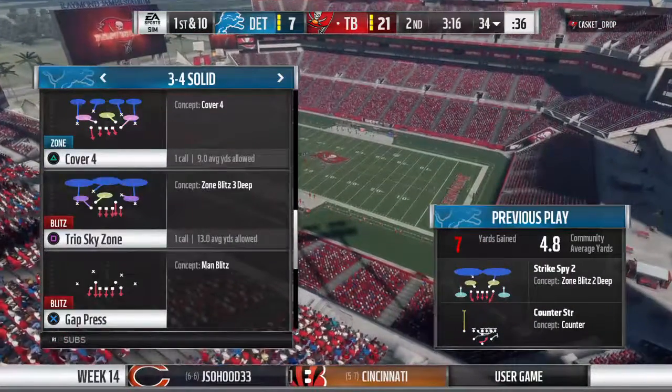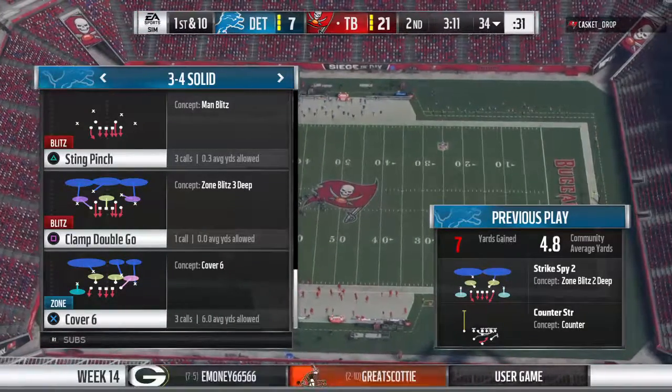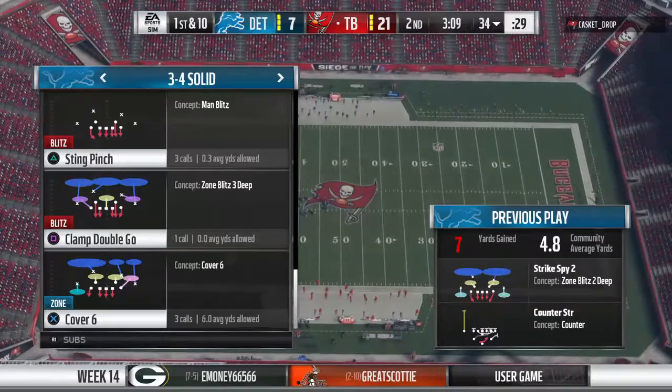Yeah, another good run there. He's been such a big part of their success here this afternoon. And that last carry, it puts him over 100 yards now for the day.